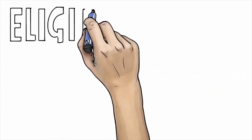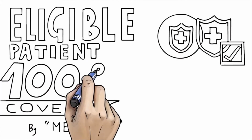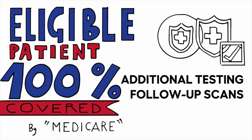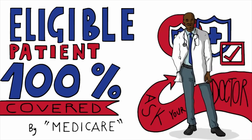For individuals who meet the high-risk criteria, low-dose CT screening for lung cancer is covered annually by Medicare and most private insurance plans at 100% with no out-of-pocket cost, just like mammograms and other screening tests. However, additional testing and follow-up scans between screenings may have a cost, such as a copay or deductible. Ask your doctor if your insurance covers the test.